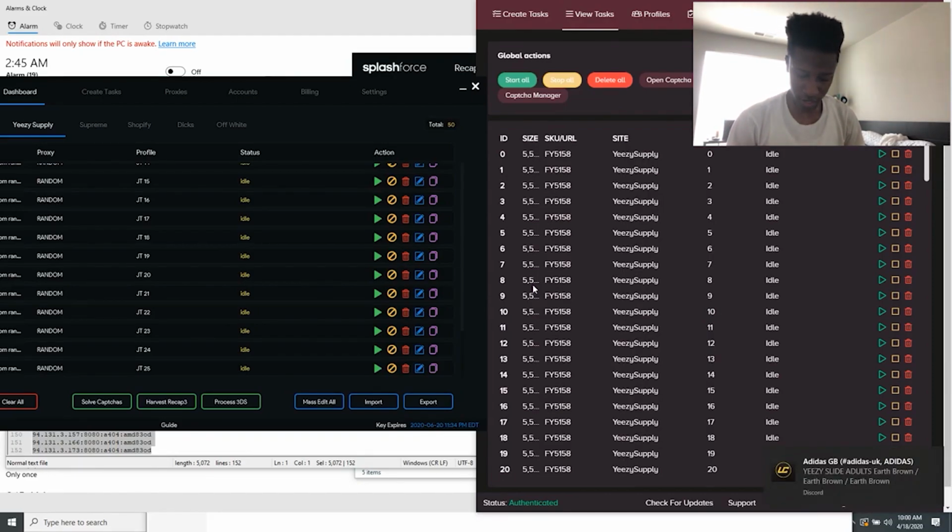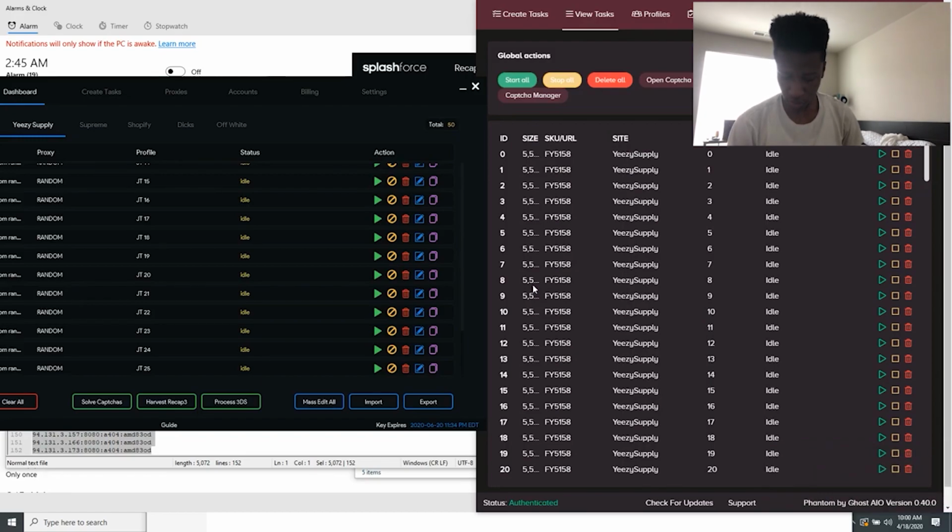Alright, just hit 10 a.m. So just waiting for stock to go live on Yeezy Supply so I can start these tasks. Got Phantom and Splashforce set up right here. Went in 50 tasks on Splashforce with my CookieProxies, and then on Phantom got 150 tasks with, I don't know what kind of proxies he had, but my friend sent me a whole bunch of them so I could run for him. Hopefully all this stuff works.